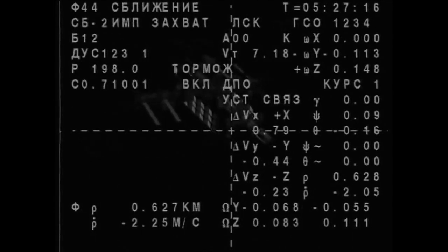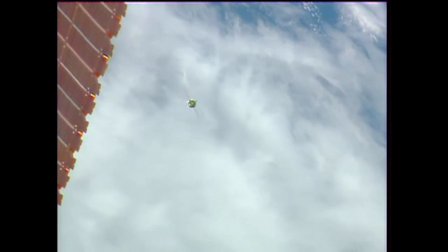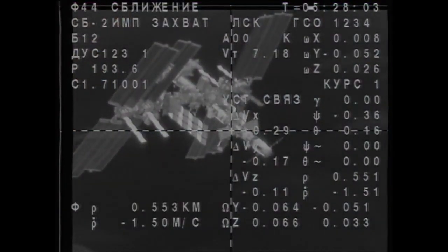Following it, beautiful launch from the Baikonur Cosmodrome in Kazakhstan earlier this afternoon, about 5 hours 26 minutes ago. The Soyuz, once it reached orbit, performed a series of automated deployments of its solar arrays and its antenna that are used for that automated rendezvous and docking sequence.